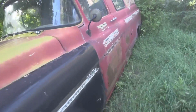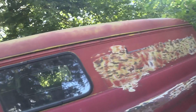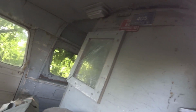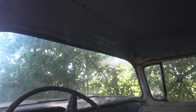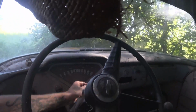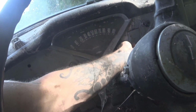I think I had a 58 Apache that was something like this. I think this was an old ambulance, to tell you the truth. The reason I say that is because they got that there. Unless it was someone's milk truck or something. Look at that, isn't that cool? Maximum load. Look at that, 3,000 pounds. Still got the key in this, think it'll start. Cold start, old start. I didn't think so.